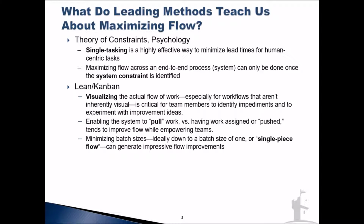Some other lean concepts. One is minimizing batch sizes. Again, you don't have to do extensive research on batch size reduction or single piece flow to just understand that if we can identify fine-grained pieces of work and flow those through one piece at a time, we will tend to have much greater ability to maximize our flow than if we try to handle a big chunk of tasks, or some task that's big and bulky and hasn't really been broken down very well or specified very well. Those tend to be harder to flow through than the smaller pieces.